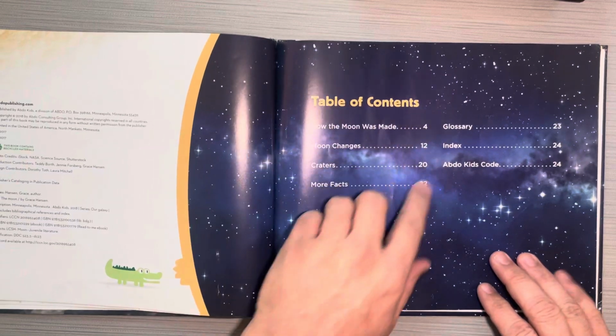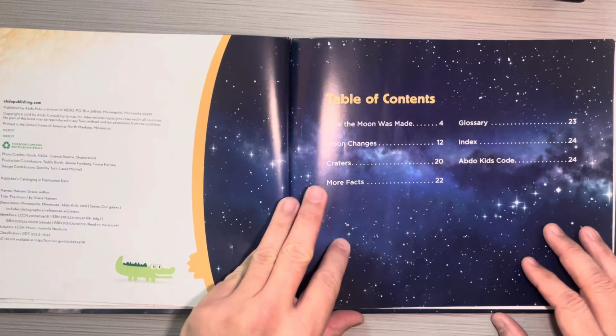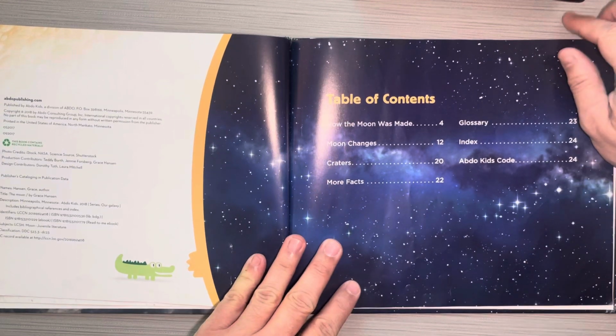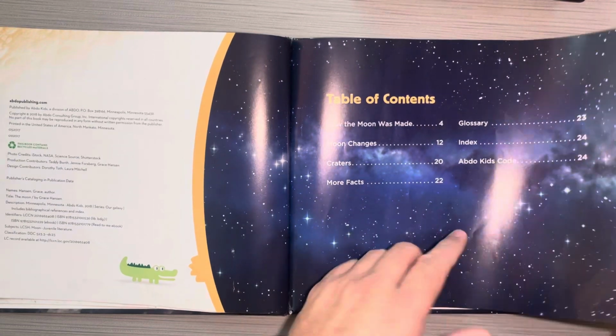Okay, so this is the table of contents. Table of contents is an important feature in a nonfiction text. The table of contents tells you what chapters and what subjects are covered in the book and what pages they start on.